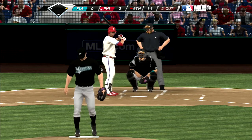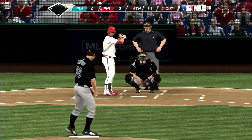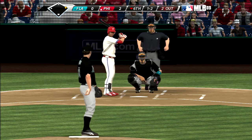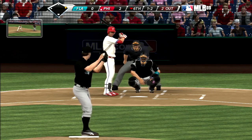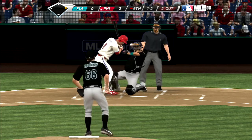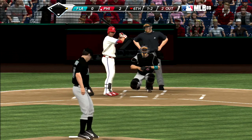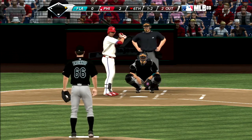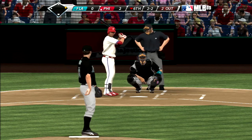I need to be a little more aggressive up there. And he lays off it to even the count, 2-2. And now an important pitch here, because if you go 3-2, that's going to activate the runner. A runner on first with two away.